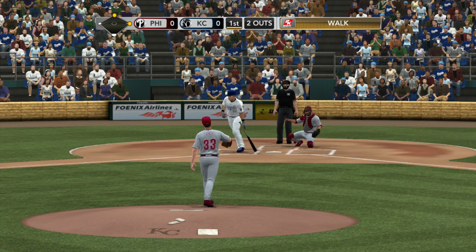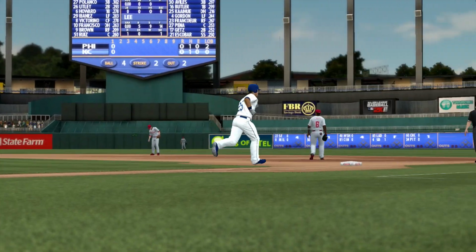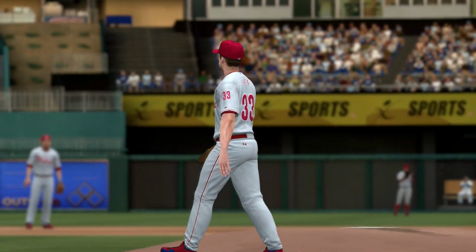And that one misses. That's going to be ball 4. Toss the bat aside and head down to first. Well, some control issues right now for the pitcher. He's got to get locked in and back in the zone.